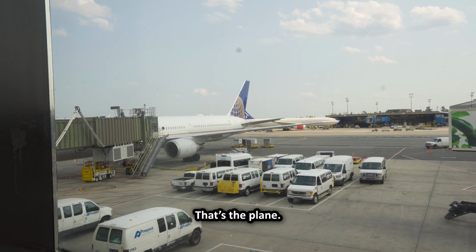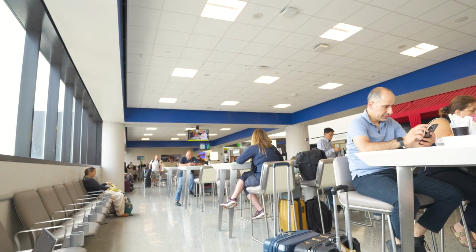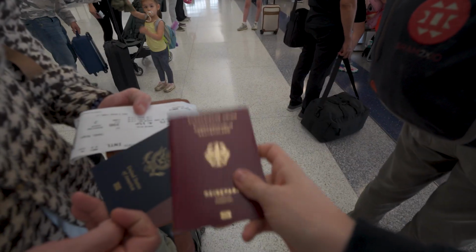That's the plane. It's a big boy. Wait. 4, 5, and 6 for San Francisco. Please utilize the green lane. Routes 1 and 2, blue lane. 3, 4, 5, and 6. Please utilize New York. We now run a B3 boarding process. They're boarding for Munich. Passengers with disabilities. Got our passports ready.